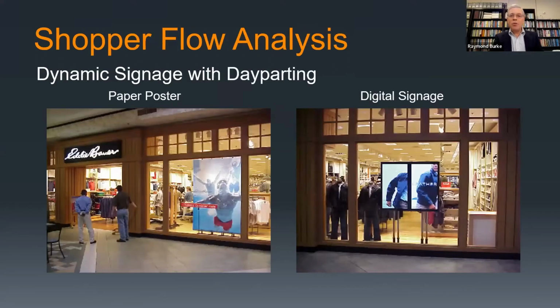One is a project that we had done with Eddie Bauer. Now, Eddie Bauer stores, they're often located in shopping malls. And customers, they don't go to the mall just to shop at Eddie Bauer. They often go to be at the anchor stores. But while they're there, as they're passing by, they might be prompted to go into the store. But the window displays are really important for generating store traffic. So Eddie Bauer was using these big 6-by-8-foot posters that have seasonal content on them.